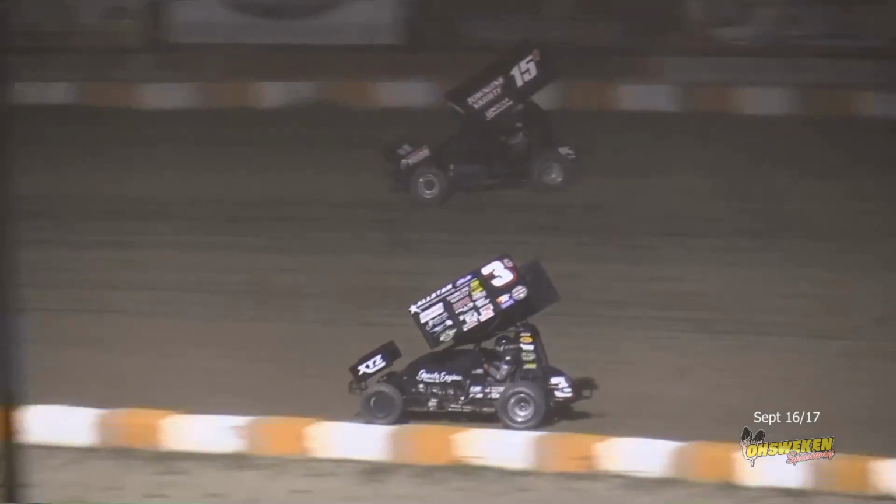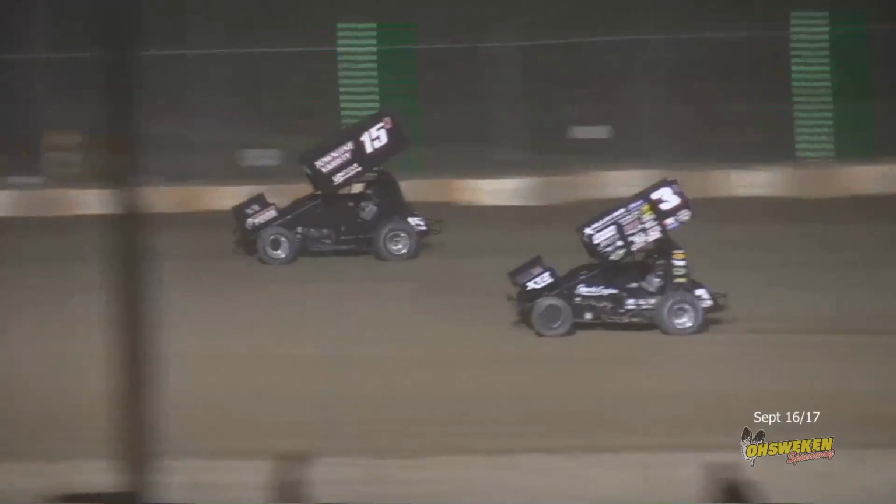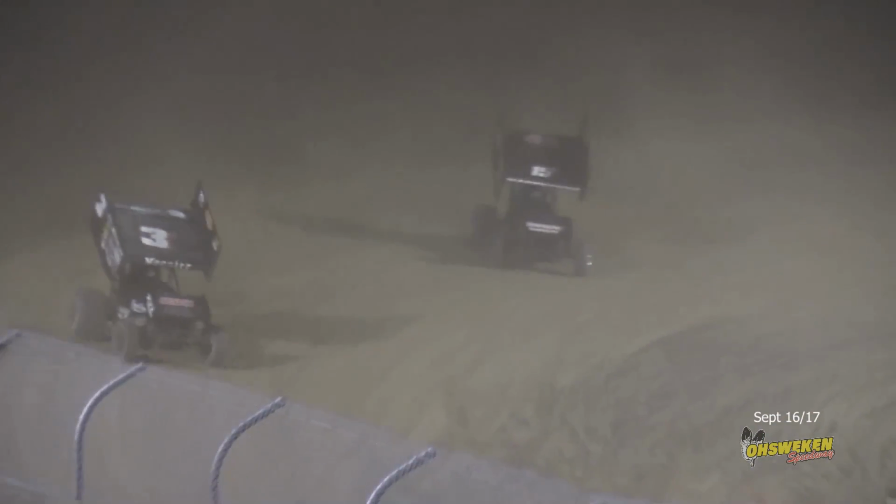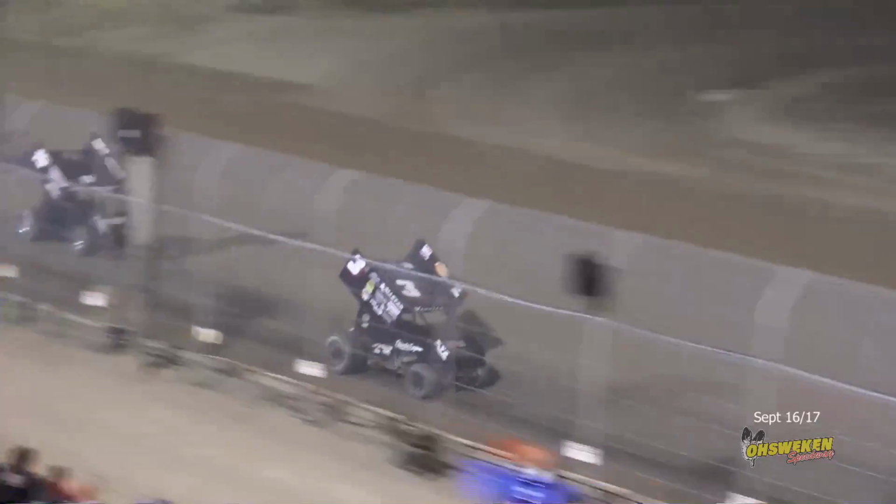Macedo again to the inside of Hafertepe. He wants to try to get this done before they get into traffic again. Leaders about to catch Parker Bryce Miller in the 67X. Macedo goes to the top spot. He slides up in front of Hafertepe.